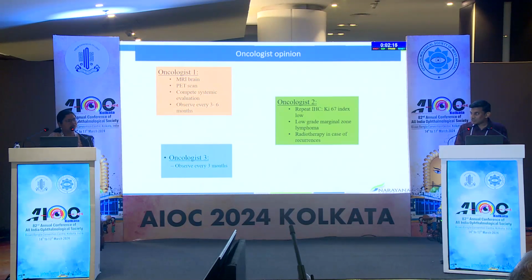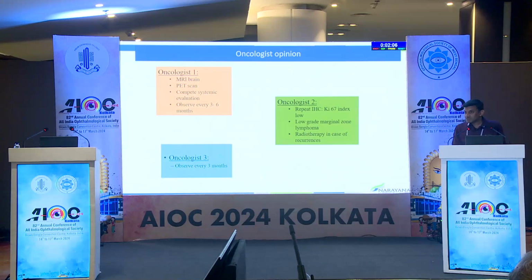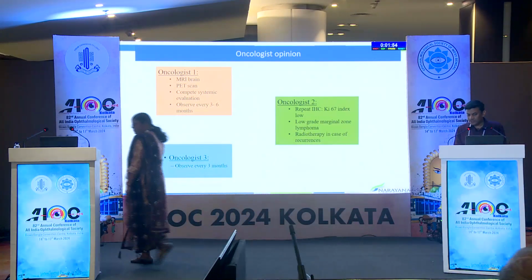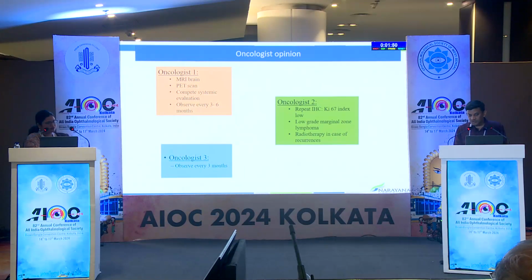When they first went to the oncologist, they were suggested to undergo MRI brain, PET scan, complete evaluation. Based on the reports, they were told to observe every 3 to 6 months. Since it was a child, parents were quite concerned and took him to another oncologist, where they were told to repeat the IHC. Here, as opposed to our reports, it showed the Ki-67 index to be low, and so the diagnosis was low-grade marginal lymphoma, and they were just told to observe, and in case of recurrences, to undergo radiotherapy. Again, they took another opinion and were just told to observe every 3 months based on the older reports.